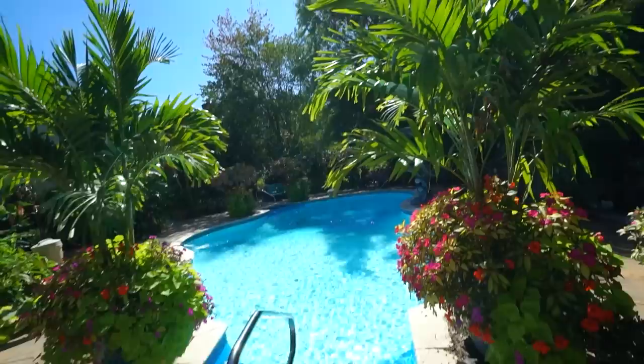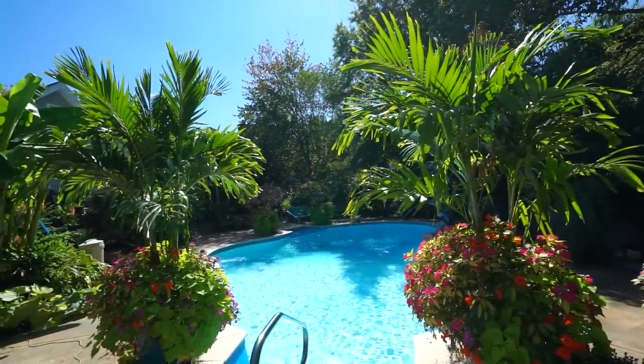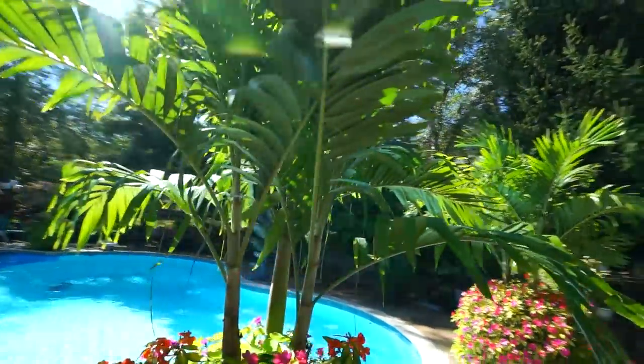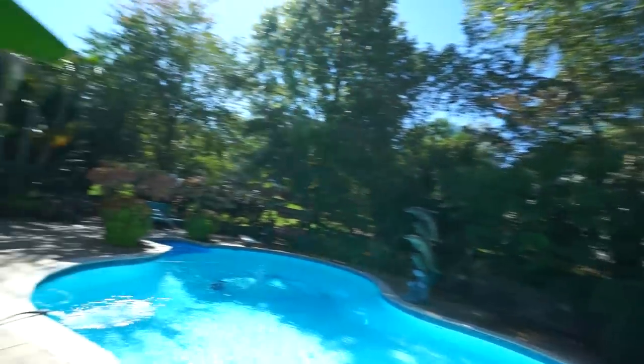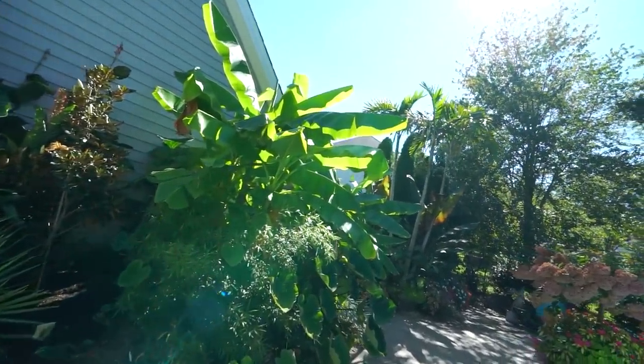This will be the last look at the pool planters, just because I don't feel like messing with adenidia palms inside. They're such a pain in the butt. I already know I'm going to be getting frustrated with them. There's only so much space in the garage where I keep the plants. I just don't want to mess with them.